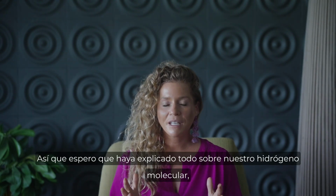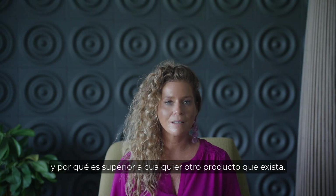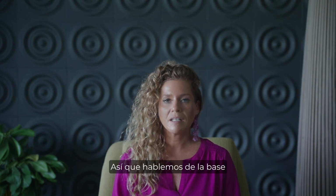So I hope that explained all about our molecular hydrogen electrolysis and proton exchange membrane process and why it's superior to anything else that exists. Next, I want to go into the other features of this device that really is what makes this so cutting edge. So let's talk about the base of the bottle.